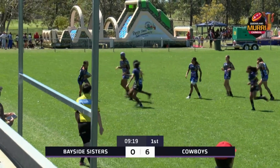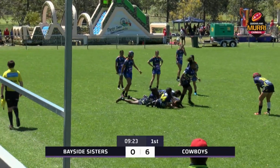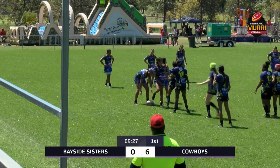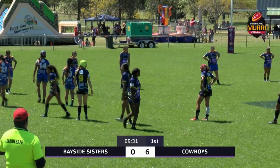And both teams, ball went to ground. I thought she knocked it on, but she's taken it cleanly. No, the ref's called it. Oh, yes, pulled it up. Yeah, there you go. My eyes aren't getting that bad.